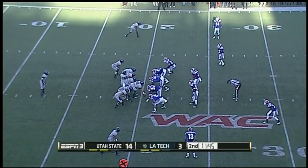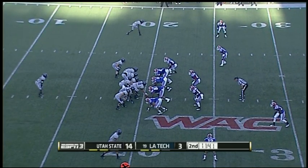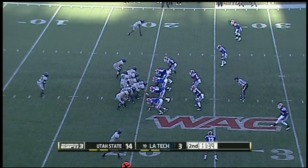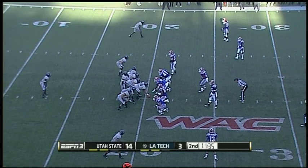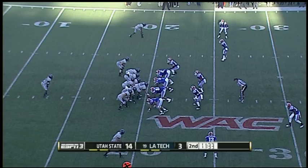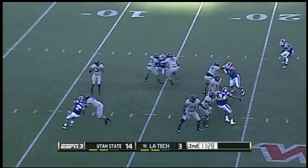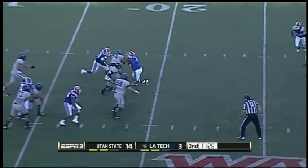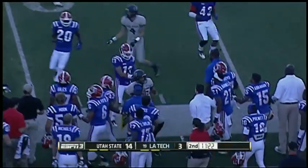as they look at a 2nd and 6 now. Changing it up at the line. Deep drop off the play fake. Keaton going to scramble with it now. Here he is in the open field. First down to the 30, and he runs out of bounds.